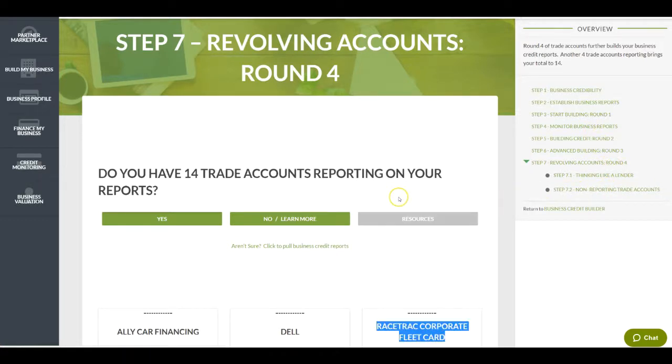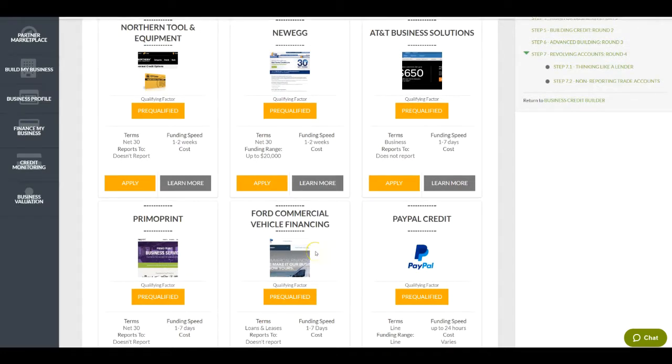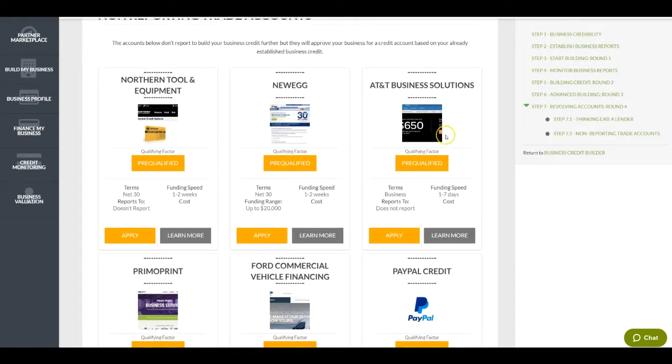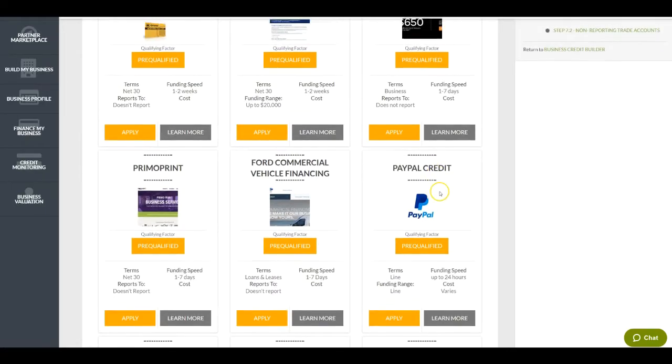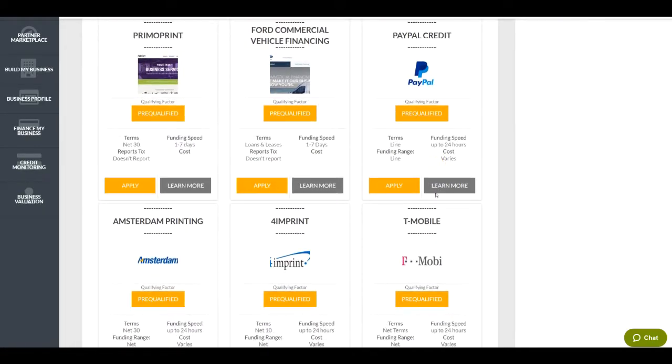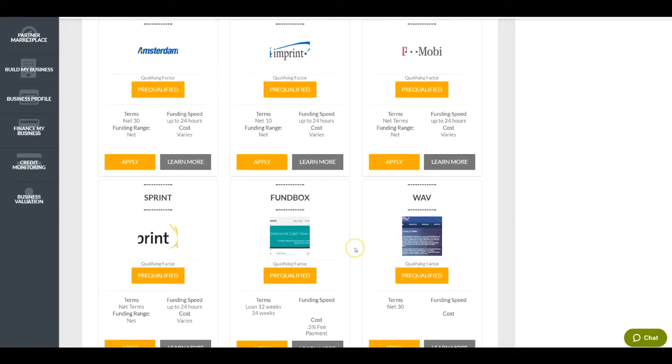And there's all types of credit. We even include credit issuers that don't report to the reporting agencies, but who will approve you for business credit based on the fact that you have established credit with your business. Ford, for example, for commercial vehicle financing, or Newegg or AT&T to get phone solutions. You can even get loans through places like PayPal Credit, or other sources in here as well, like Fundbox, where you can get low interest rate credit lines.